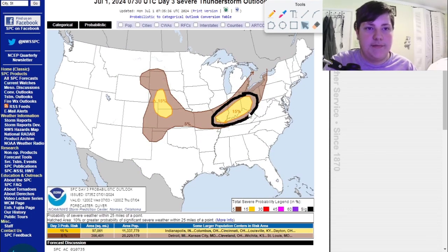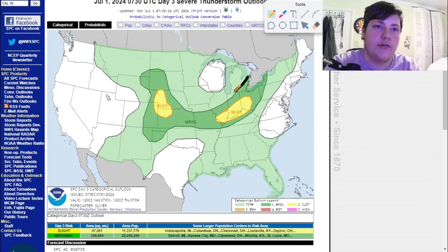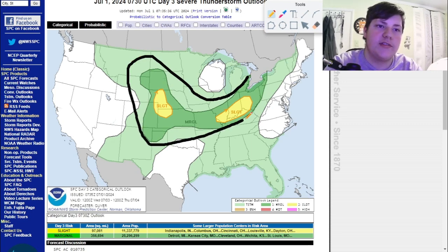Probabilistically, the severity on both of these is 15%, and then we do have this marginal risk of severe weather. If it'll switch back on me, actually. Here we are. We do have this marginal risk of severe weather stretching through portions of Wisconsin, all the way up into portions of the High Plains.